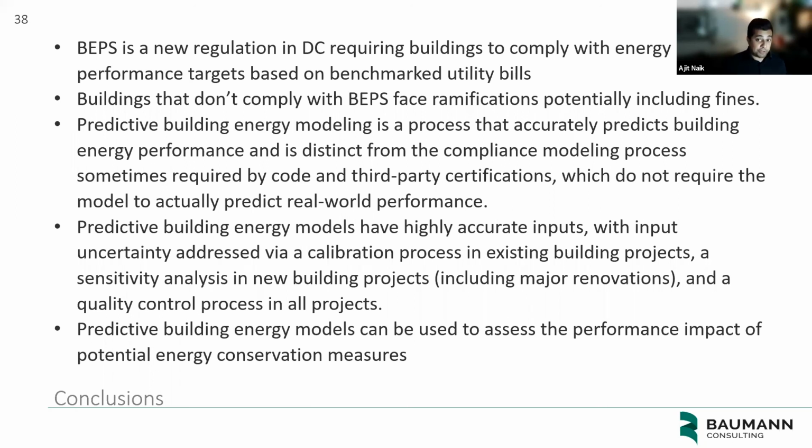And so predictive building energy modeling is the process that accurately predicts building energy performance and can be used to inform investment decisions. And this process is different from the compliance modeling sometimes required by code and third-party certifications.